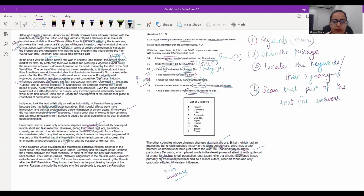USA is C. It was responsible for creating stars. Now here they're talking about Hollywood. Lead artistically, Hollywood films appeal because they're better in narratives, special effects were more impressive, star system added a new dimension. So they are talking about Hollywood, which is in USA. They have not mentioned Hollywood in the list of countries, and Hollywood is in USA, right?